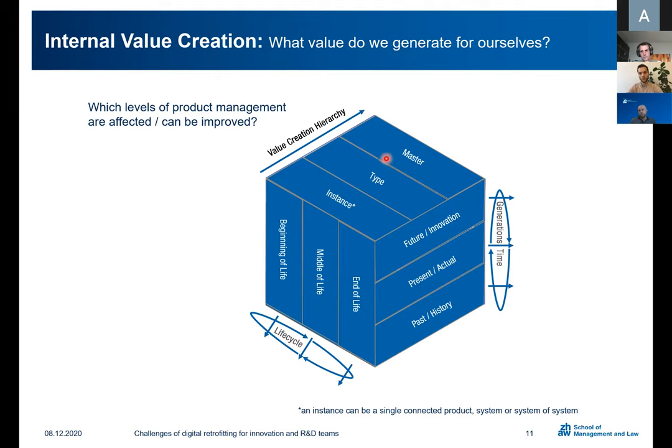Usually type management, that's what you have in your ERP. Companies know how to do that. They manage it. Usually they start now managing their instances, they digitalize the product. So these two levels, I think, are quite common and often used.